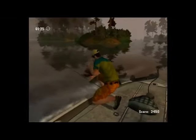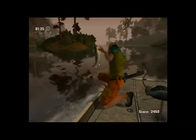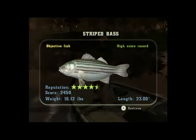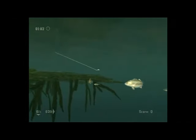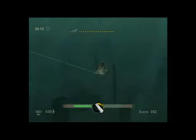Is that thing tired by yet? Nice cat. So I got my second striped bass, and I've got two largemouth bass. Got a minute 20 to try to see if I can get one more striped bass. Good cast. Next time. Come on. Hook that fish. Sure bite. Well done. This isn't a striped bass, though.